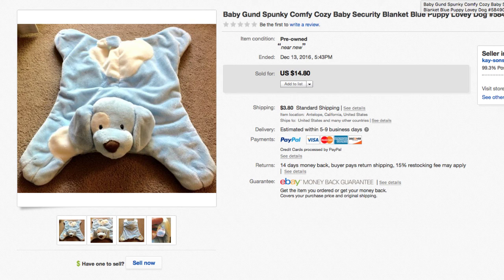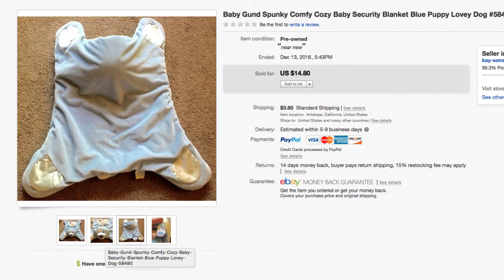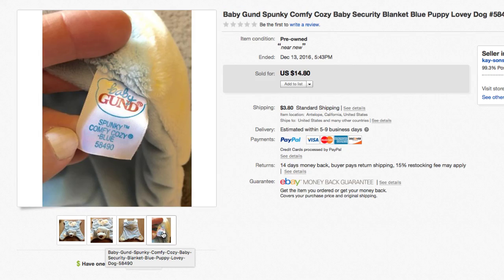Baby Gund Spunky security blanket or a pillow, whatever they want to use it for. Found this at the blue bins, and I probably paid 75 cents for it, and it sold for full price of $14.80.